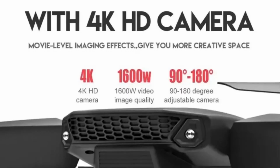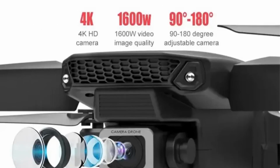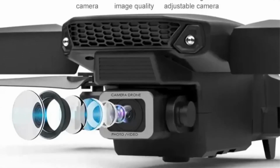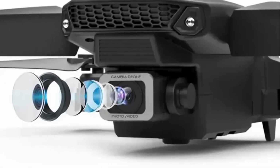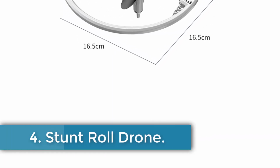Whether showing off its impressive performance to friends or enjoying a fun flight, the Drone 88 HDK3 quadcopter is a top choice for drone enthusiasts. Number 4. Stunt Roll Drone.